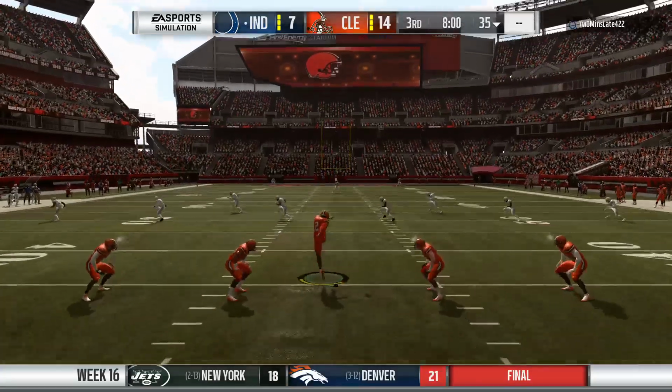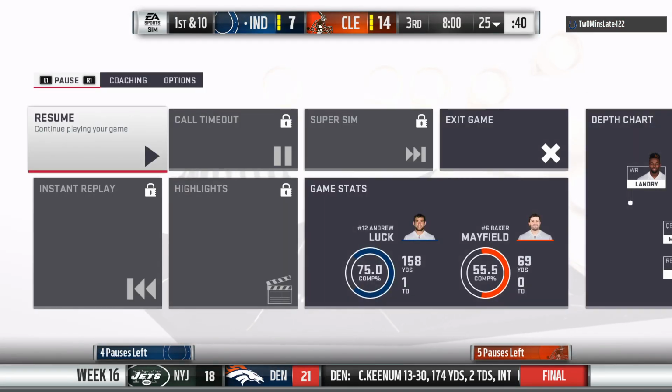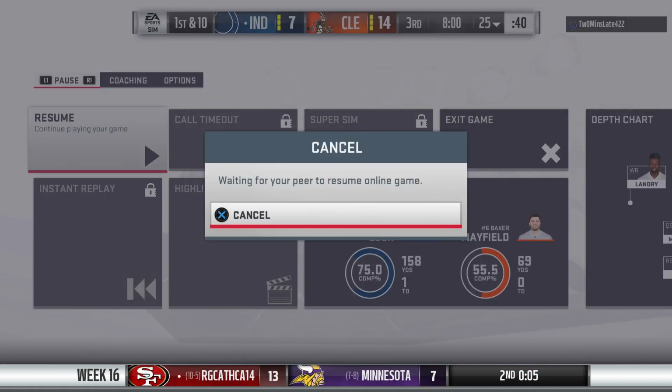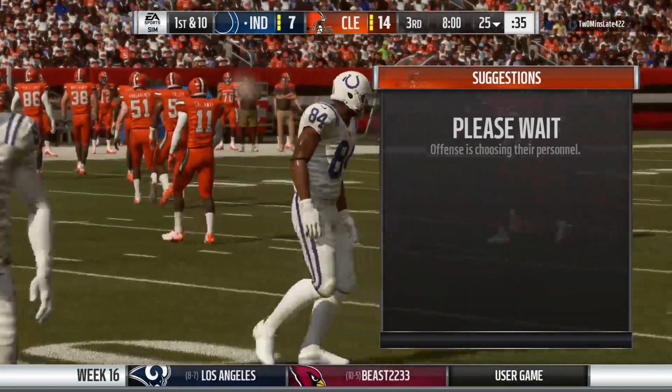Both teams appear ready for the fight ahead, and we resume action here in quarter number 3. And they will not get a chance to return this one as it's through the end zone for a touchback. Out come the Colts. They'll have it first here to start quarter number 3.